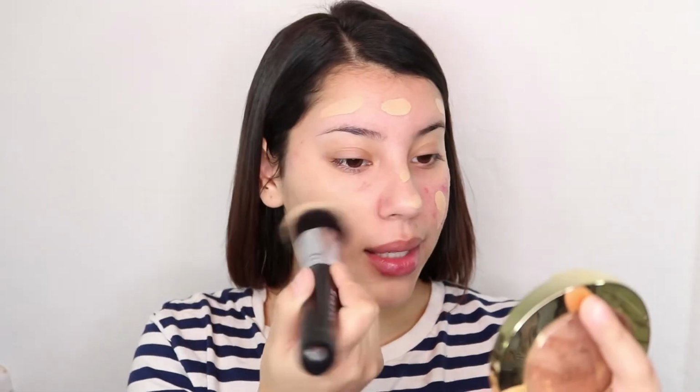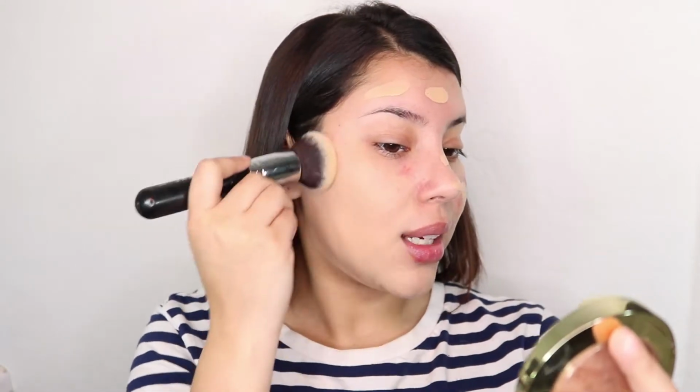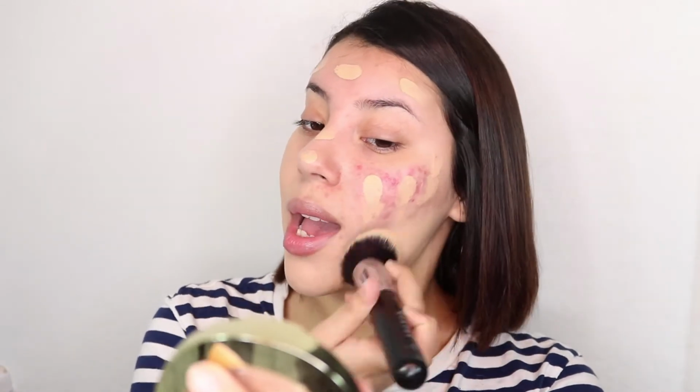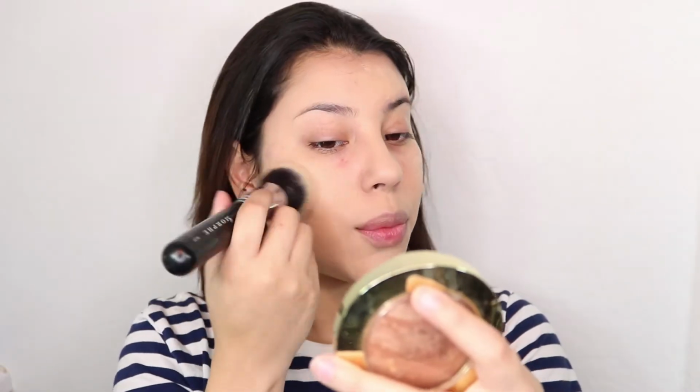Because I just feel like it gives it a nice even base, instead of swirling it in or really buffing it in, which brings out the texture. I just feel like patting it in really helps cover everything and not bring out as much of the texture that's on your skin. Now I'm just taking a little bit more on the cheek area because that's where I have the most acne. I'm just building it up a little bit.